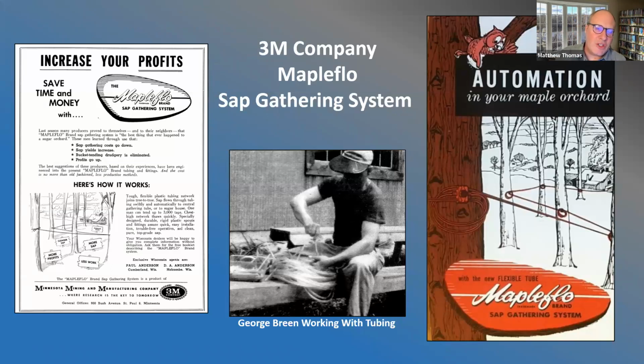And they did, and they changed the design a bit and came out with what they called Maple Flow, a Maple Flow brand sap gathering system. So it became commercially available in the fall of 1957 for use in the 1958 sugaring season. And George Breen got his name on the patent with one of their other engineers, and they had an agreement. It called for Breen to travel around the state, and he was the primary salesperson demonstrating this new system. And he had a contract with them that rewarded him 5% commission on sales. And soon after, when sales reached 500,000 units, which were sold at $1 a spout, 3M opted instead, they weren't so sure it was going to be that successful, I think, to offer Breen a lump sum of $25,000, which he accepted.